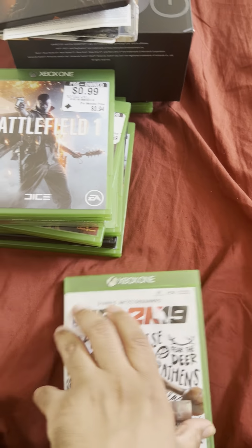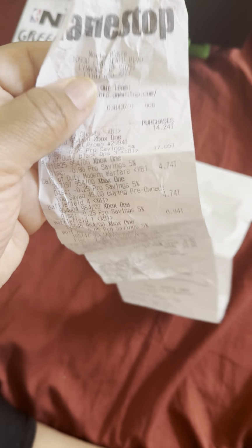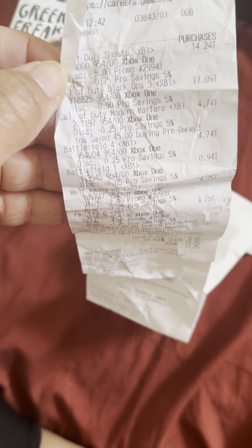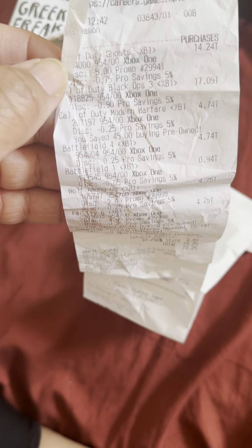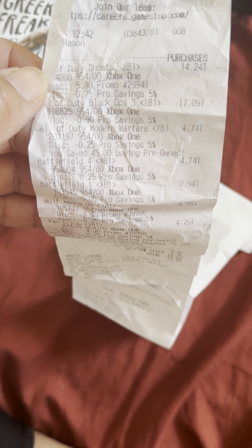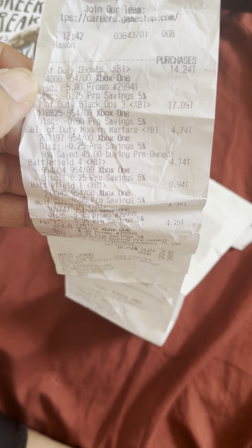Like I said, here's my receipt. Call of Duty Ghost was $14.24, because I used my $5 promo for Ghost, and then they took 75% off promo, saved 5%. Call of Duty Black Ops 3 was $17.99 regularly, but they took 90% off, so $17.09. Call of Duty Modern Warfare was $4.74. They took off 25%, and you save $45 buying pre-owned.